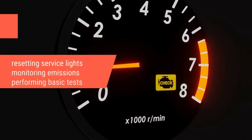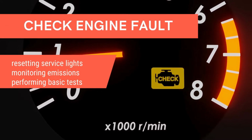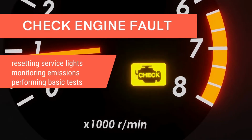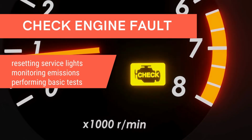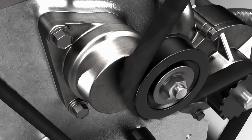Check engine light. This little light can be your knight in shining armor. A failing timing belt can trigger the check engine light, prompting you to get a diagnosis. Don't ignore this warning. Performance loss. That perfectly timed orchestra we mentioned, a faulty belt throws a wrench in the works. The engine might feel sluggish, lack power, and struggle to maintain speed.